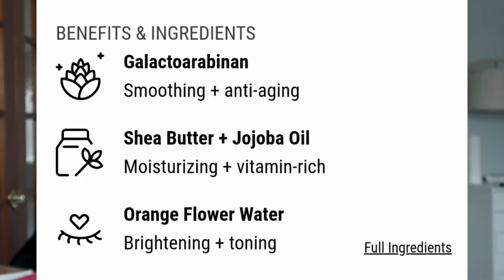Some of the key ingredients in here are galacto-arabidin, I do not know if I said that right, which is a smoothing and anti-aging ingredient. It also has shea butter and jojoba oil, which is supposed to be moisturizing, and it is vitamin rich. And then these also contain orange flower water, which is supposed to be brightening and toning.